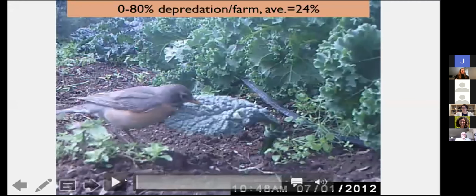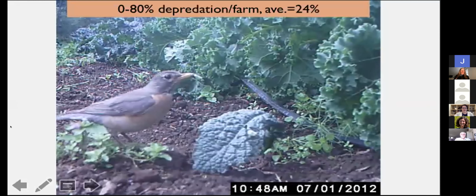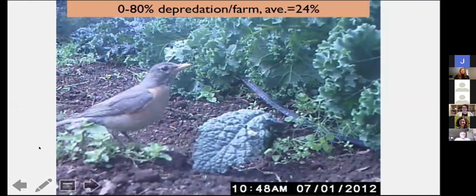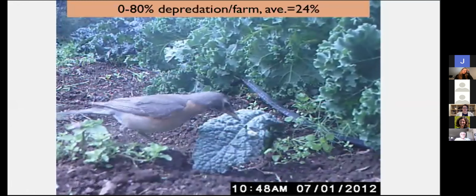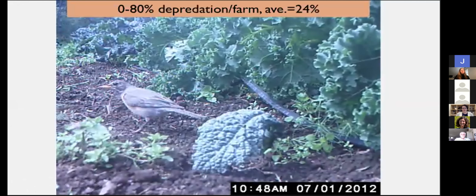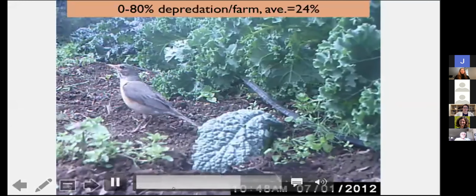All right, so this is the part where we get to watch cute videos of birds eating caterpillars, or at least I think they're pretty cute. We've got this robin here, and you can see that it's eating the caterpillars off of this pest leaf, or this sentinel pest leaf. And so what we found was between 0 and 80% of these stations on a given farm were depredated, with an average of 24% of them having been depredated.